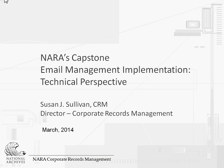So one of NARA's commitments under the Managing Government Records Directive was the exploration and encouragement of automated solutions for electronic records management. That was goal A31 of the Presidential Directive. The belief is that automated solutions can increase the consistency and effectiveness of electronic records management while also reducing the burden of managing electronic records on the end user.